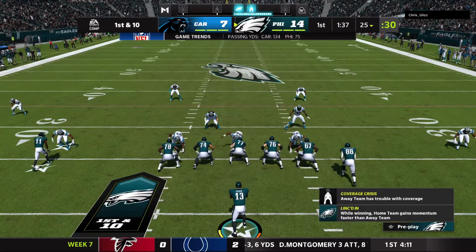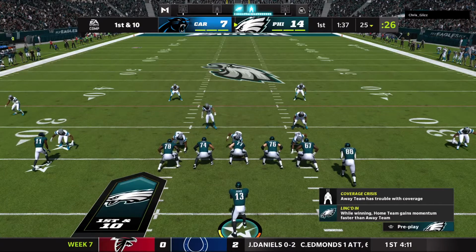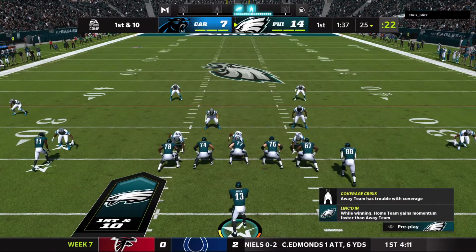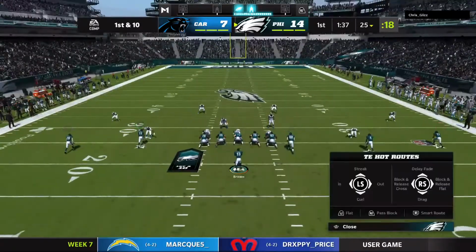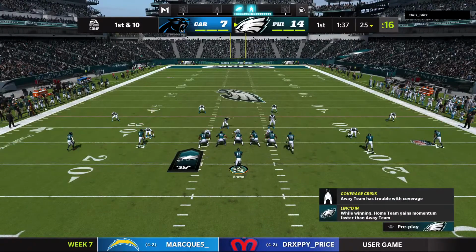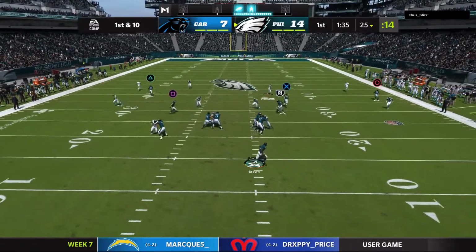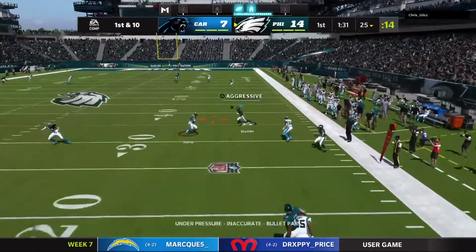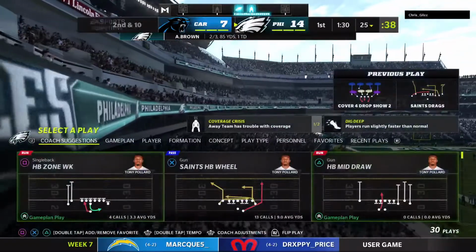And when you start plotting for this drive, when you start thinking to yourself, okay, what are we going to do? You don't go away from what you did before because that worked, but you have to be prepared for wrinkles and counters because you know they'll make some adjustments. They'll try and start this drive in the air, escaping the pressure right. And it's incomplete. Boy, he doesn't drop many like that one.